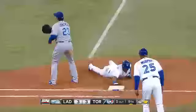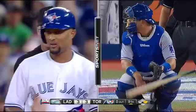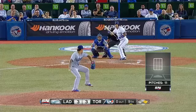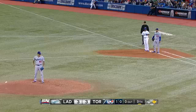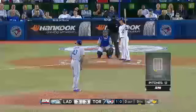Bonifacio with terrific speed. He has 11 steals. He's been caught five times, and of course, the Dodgers are well aware of his abilities on the bases, he being a former National Leaguer. Lawrie shows bunt, takes one outside. Rajai Davis entered the ballgame in the eighth inning as a pinch runner and stole second. A.J. Ellis made a strong throw, but Davis had a great jump at first.